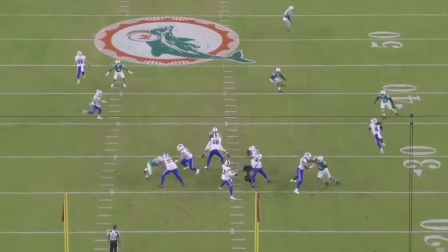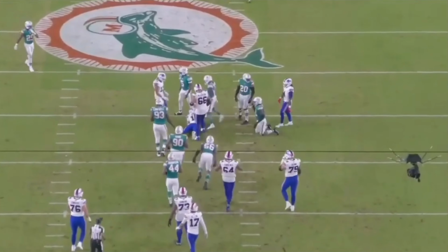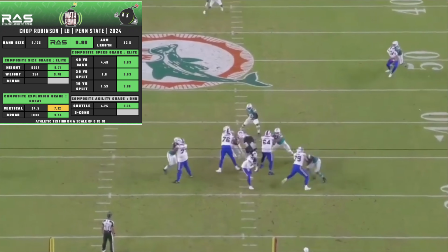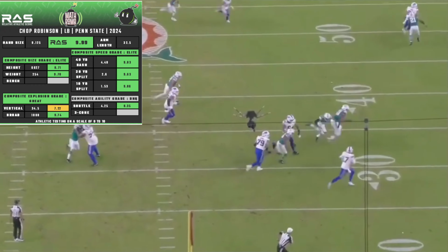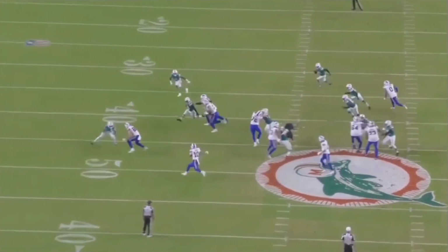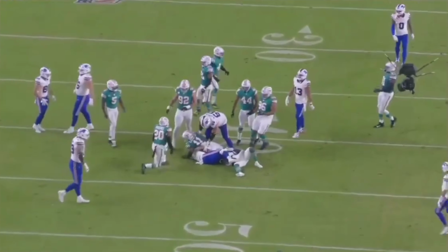In today's video, I'm going to be breaking down Dolphins' first-round pick Chop Robinson's game against the Bills. Chop was one of, if not the most athletic edge rushers in the NFL draft. As you can see, he almost scored a 10 out of 10 on his relative athletic score. He was one of the more polarizing prospects in the draft, as some thought he would struggle against the run, while others felt his speed and bend would make him a threat off the edge.